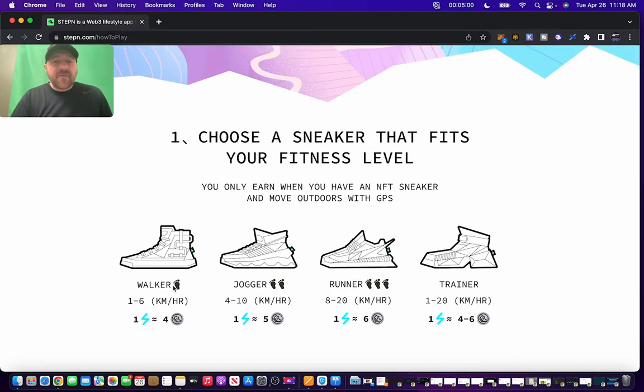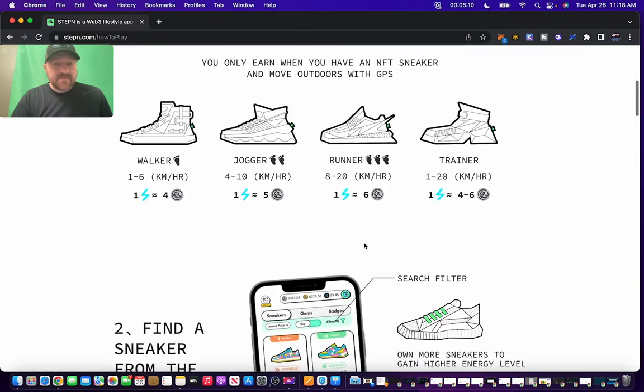And I have a walker, a jogger, and a runner, and we'll get into why. I actually really only use the walker and the jogger, but we'll get into why I have all three in a second. It's pretty important.